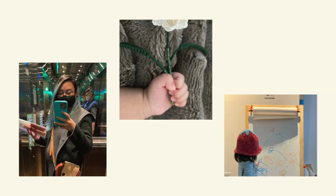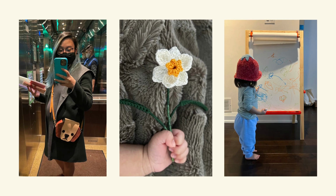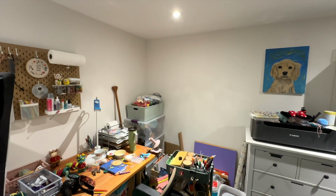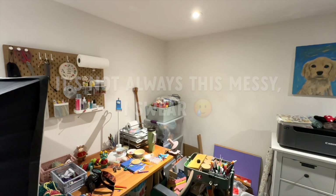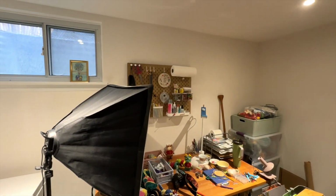A little over 2 years ago, my husband and I had a baby, and we decided to say goodbye to our bright and beautiful condo and moved into a house. Which brings us to this current space that I call my office/crochet studio.